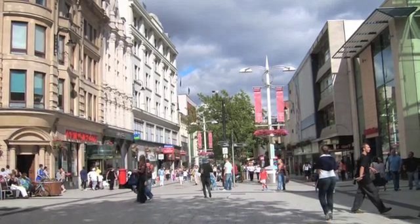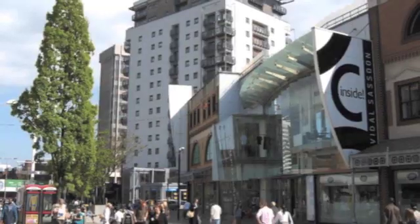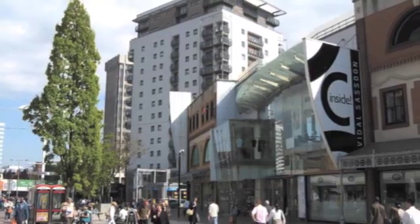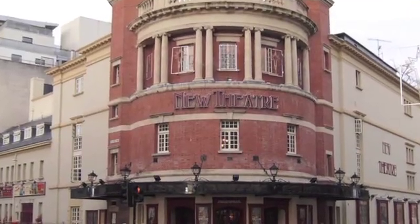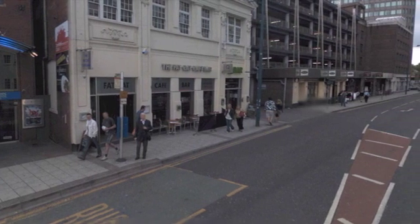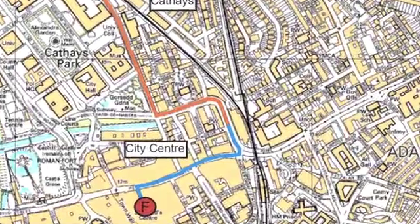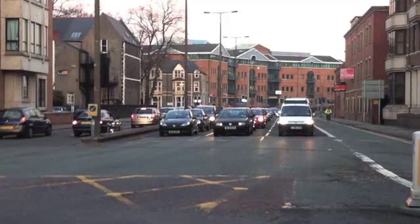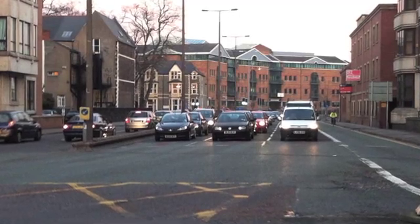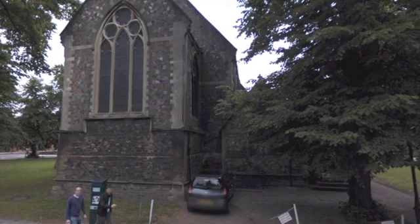The south side of Boulevard de Nantes is home to more entertainment and consumer-orientated experiences, such as the shops along Queen Street, the New Theatre, and the clubs along Greyfriars Road. This road then connects to Stuttgarter Strasse, which does a similar job of separating the two areas. Like Boulevard de Nantes, the Cathays side contains residential buildings and cultural ones such as the church, and the city centre side has shops and restaurants.